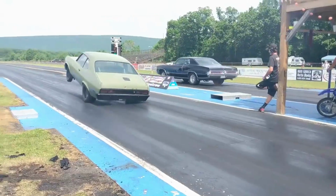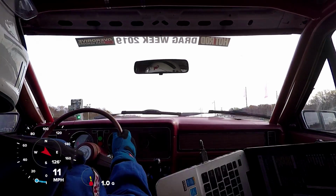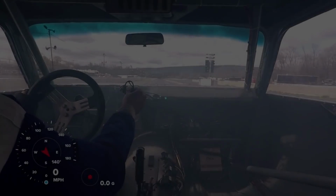Between nitrous and blowers and turbos, you can't simply break down drag racing to just floor it and keep the wheels straight.